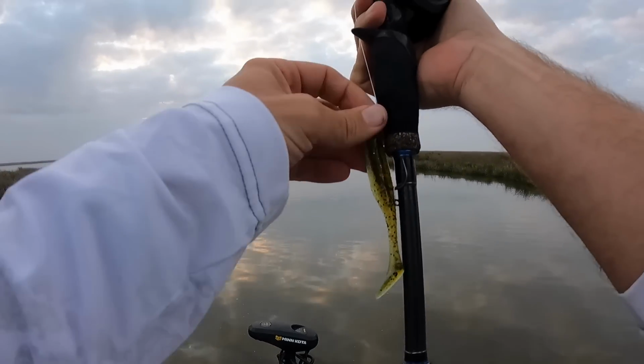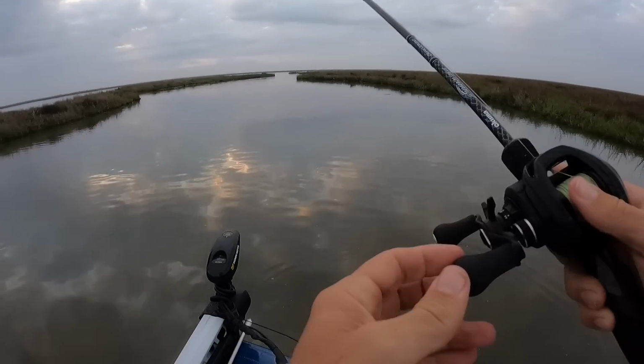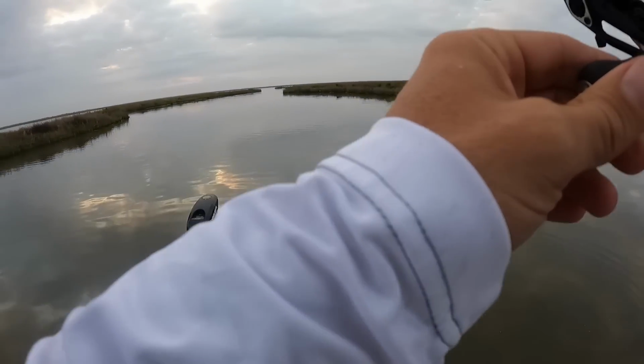All right, it's a calm spring morning here in the marshes of South Louisiana. That means the gnats are biting. Let's hope the fish are too. I'm probably gonna throw an assortment of baits today, but I'm gonna start with this green hornet matrix shad. Been super hot this year. Give this a whirl for a little bit. If they don't bite this, we'll switch to something else.